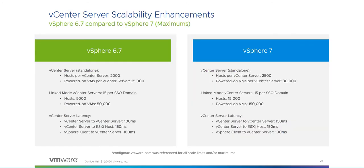This has also allowed some efficiency in what we're able to do from a scalability perspective. We've got a 3x improvement in the number of hosts and the number of powered on VMs we can manage in a linked mode domain or a vSphere SSO domain. That's up to 15,000 hosts and 150,000 VMs. So for those customers that are running and operating at that kind of scale, that's going to be super important because they're not going to have silos of vSphere SSO domains running around. They can start combining those and merging those into larger management domains to make operations and visibility much easier.